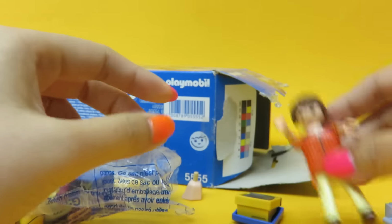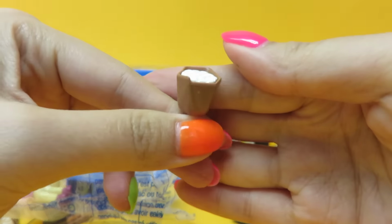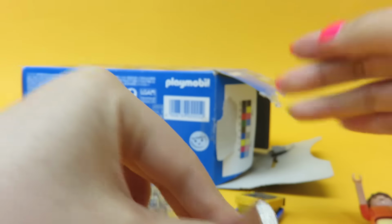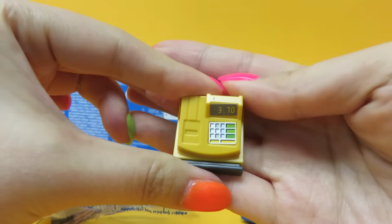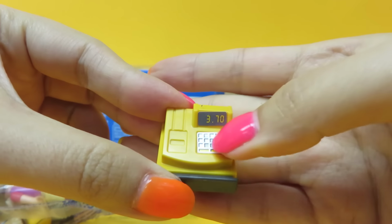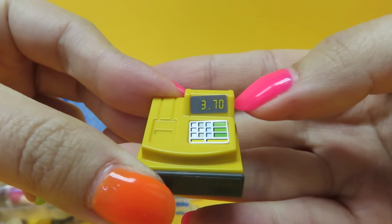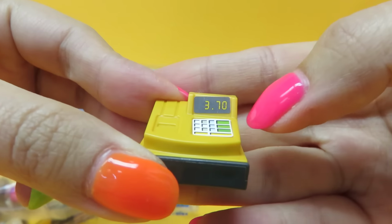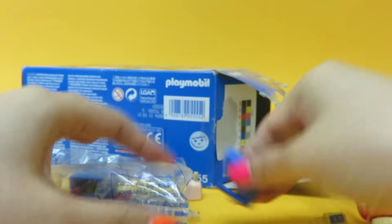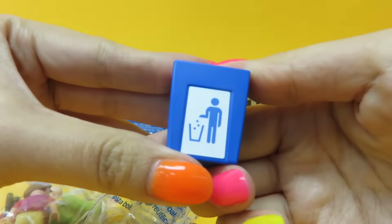Okay, what's this? A really big popsicle ice cream cone? I don't know, I'm not sure. We'll see. And what do we have here? A cash register. Ding, ding, ding. Oh, comes to a total of 3.70. Thank you. This is where you put your money inside. I don't know what this is. We'll find out. What's this?